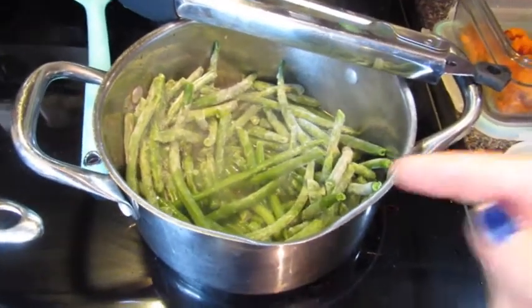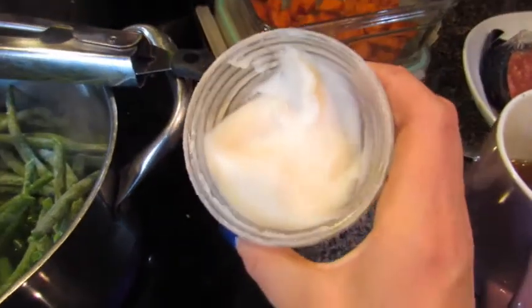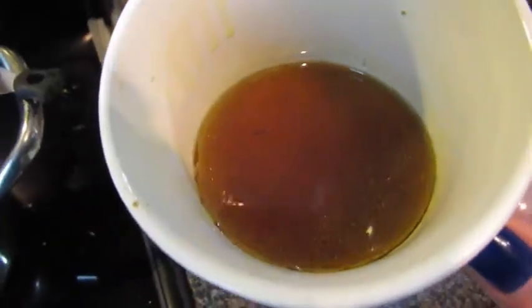So it is dinner time. I'm making some green beans, and I just have some frozen green beans in here with about, I don't know, a tablespoon of this bacon grease that I saved. And then also about a cup of the bone broth.